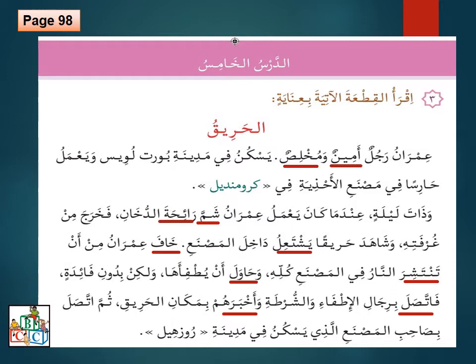Wa ḥāwala an yuṭfiʾahā. Ḥāwala is the verb, underlined here, meaning to try. He tried to extinguish the fire. Yuṭfiʾa means to extinguish. Walākin bidūni fāʾidatin, but in vain. Bidūni fāʾidatin is an expression meaning it was useless. He tried by himself but couldn't. You can copy the meaning.